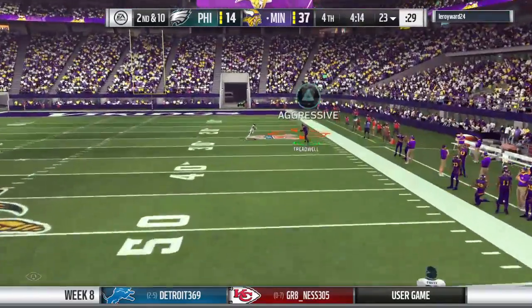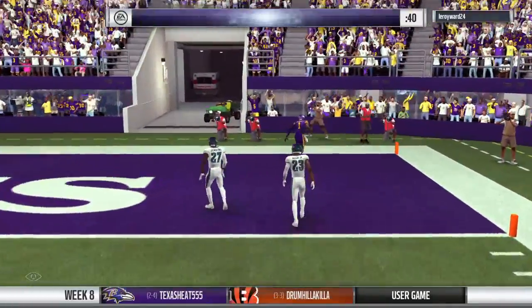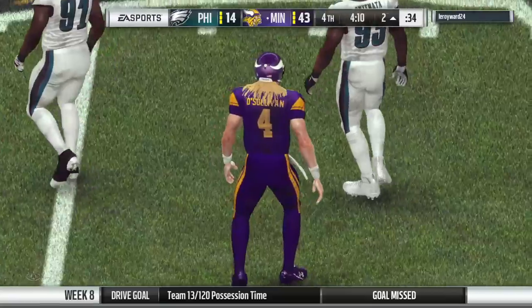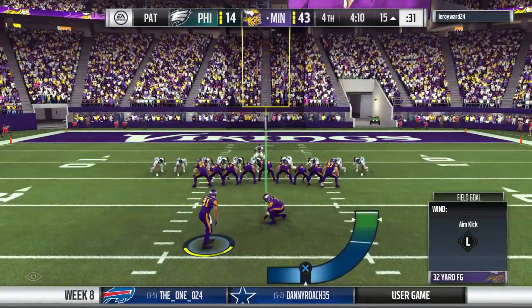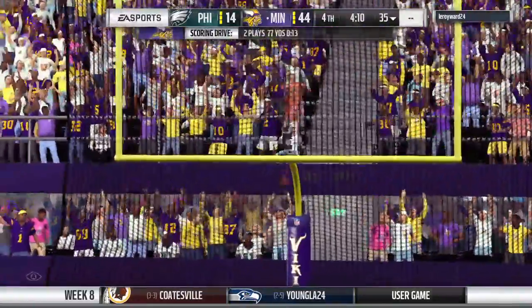Rolling to his right. Now he's going to... That's caught at the 25. Touchdown, Vikings. Laquan Treadwell, his 3rd touchdown of the game, number 9 on the season. And this Viking offense is running away with this one. And the lead is now an even 30.